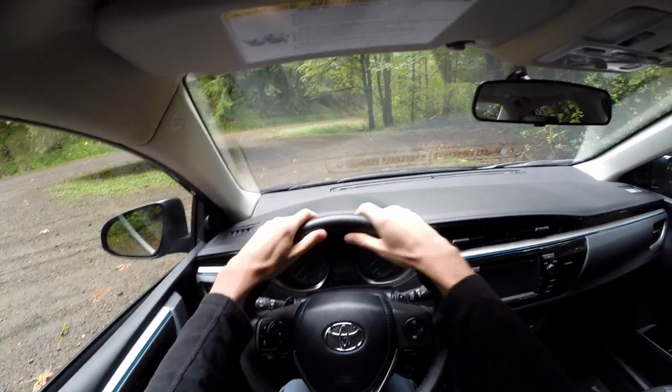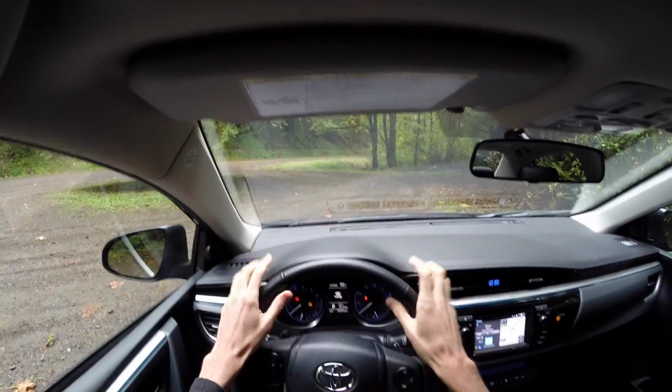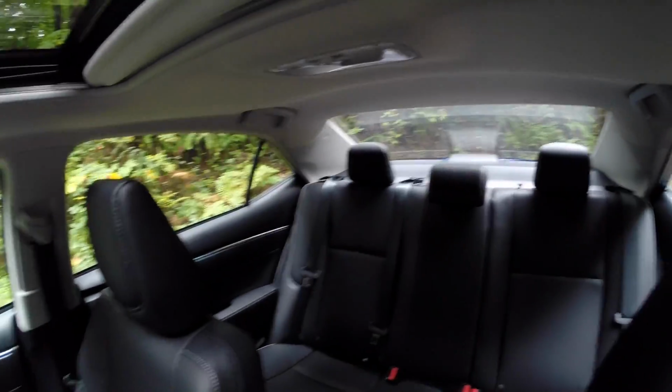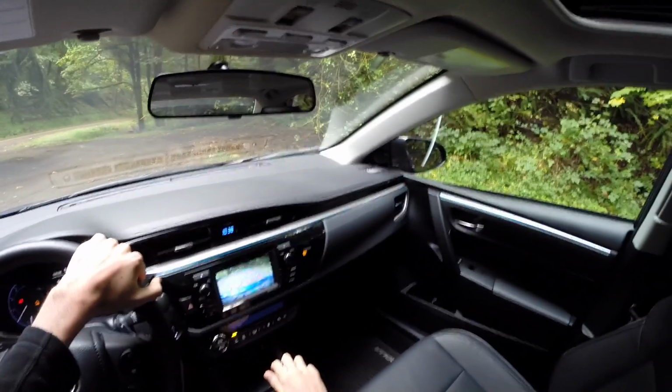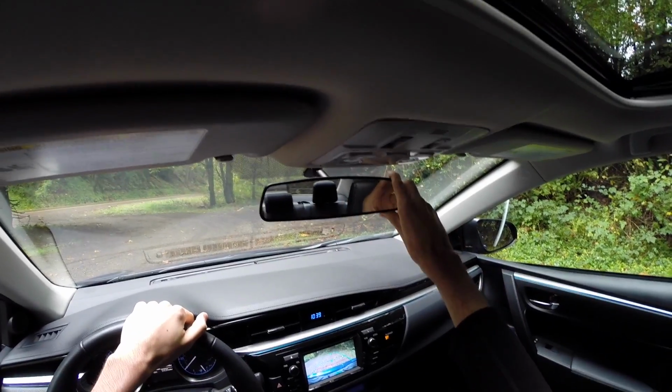The steering wheel, leather wrapped, also firm but also comfortable. I do like the steering wheel. Now, as far as visibility out the front and to the sides is pretty good. Out the rear is a little narrow, but you also do have a reverse camera, so that's nice. The rear view mirror also plenty wide and gives you plenty of visibility out through the rear window.